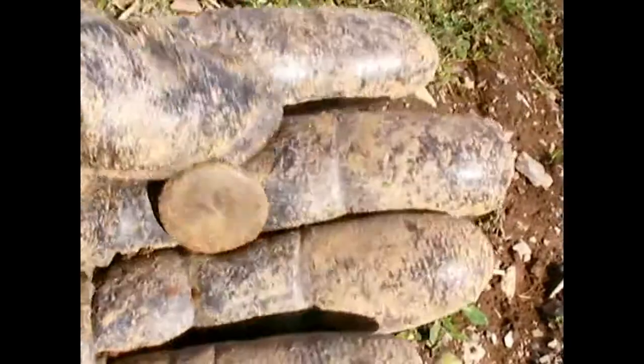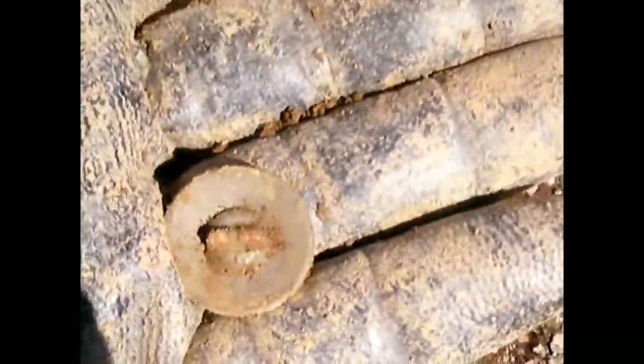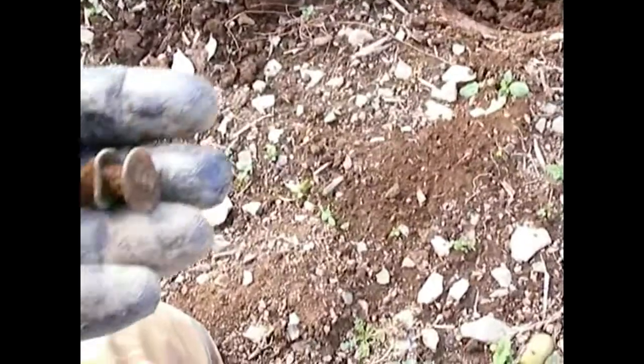Well, I've got another pewter button. Very nice too, 1800s. Not a bad find at all. I like the old buttons, I've got to be honest. Nothing terribly exciting, but something different. It's a relic. I haven't got a clue what it does.